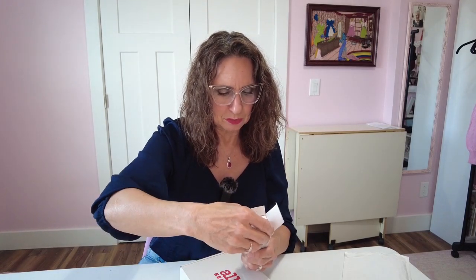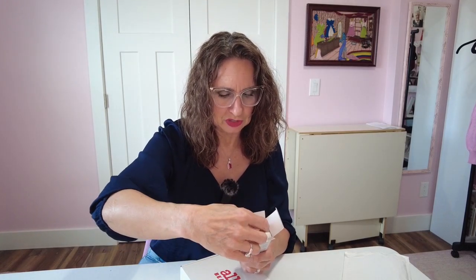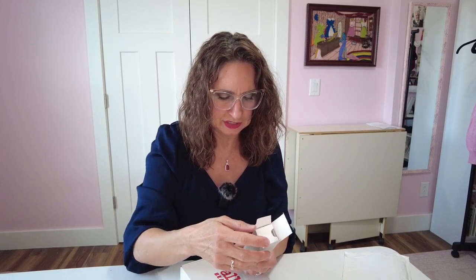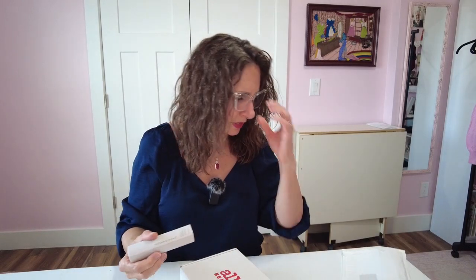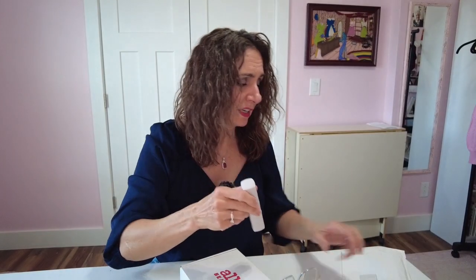So it says visible results clinically proven in just 8 weeks to improve the appearance of fine lines and wrinkles, brightness, texture, and elasticity. I do use a retinol right now from Neutrogena, but I'm going to sub it in for this. So that's what it looks like. And I am really excited to try that and see how my skin reacts to it.